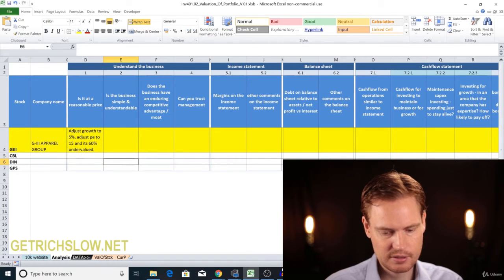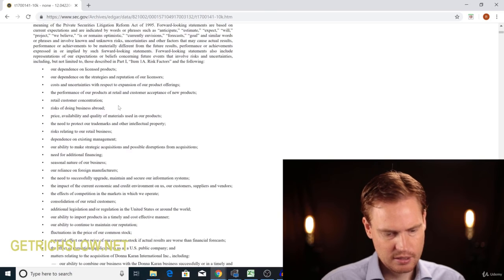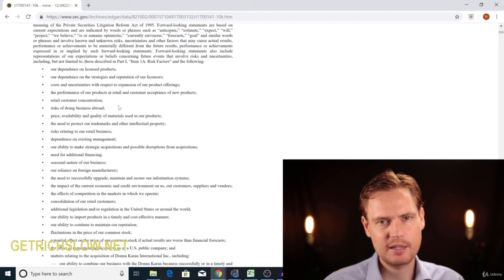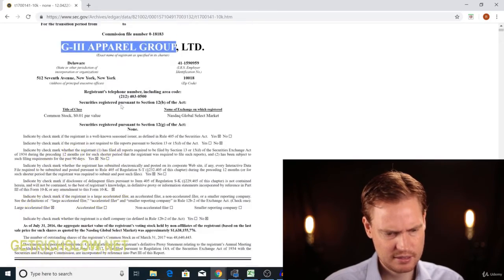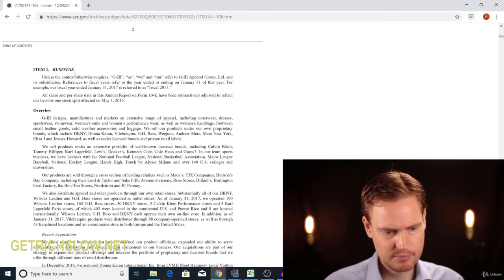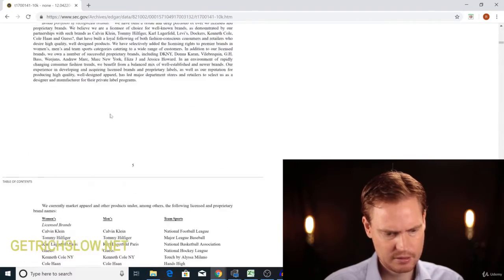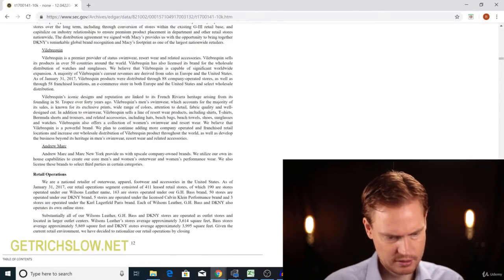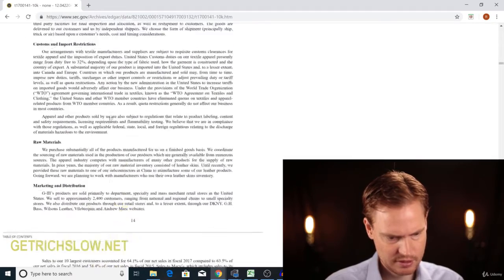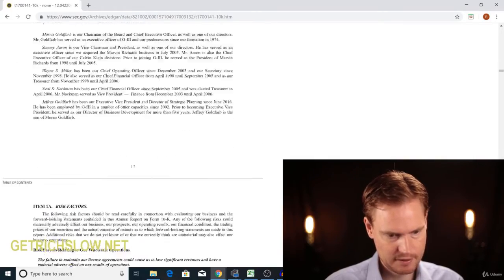So now to understand the business, if you go back to this web page. Now the 10-K, to read it from one beginning to end is incredibly boring, and I'll be honest, it's not something that I do. I focus on specific things. I haven't seen an index in this particular one, but there's business and then risk factors. So we're going to quickly look at this business section, and then risk factors, which would be further down. Let's scroll down. Retail operations, blah blah blah. There we go. Risk factors. So that's what we really care about.